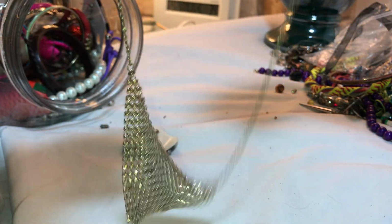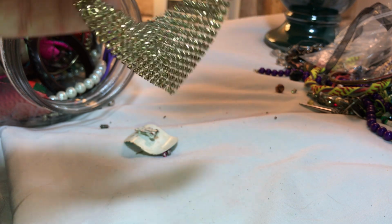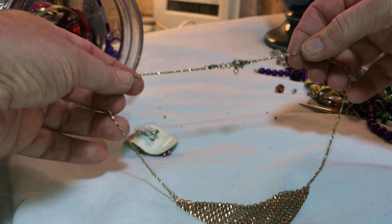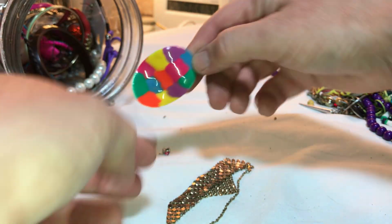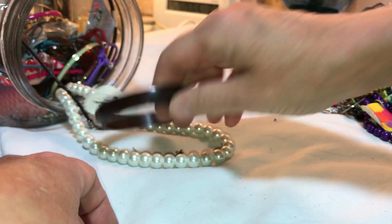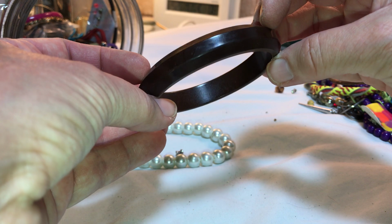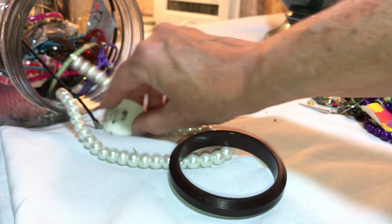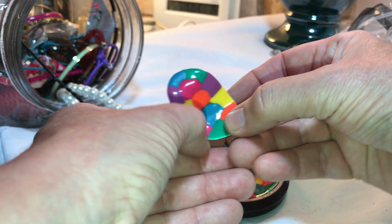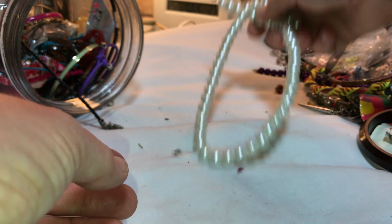And this looks vintage. It's worn. Anything interesting in this jar is worn. But it's not broken. It's kind of pretty. Here's an interesting earring. This is a nice bracelet. I almost thought it was wood, but I'm not sure. Here's the other one of those. So those are kind of groovy, but they're very worn on the back. And some probably fake pearls.